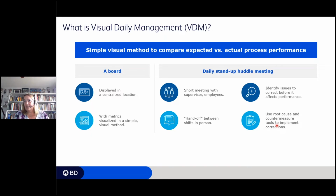The board alone doesn't cut it though. It's like you put equipment into a location or buy new equipment and you keep your processes the same, then you've just automated the process, but that doesn't mean the process performance changes. And so in order to change the process performance, we also want to perform daily stand-up huddle meetings. So this is a short meeting, every shift, for your supervisor and for your employees.